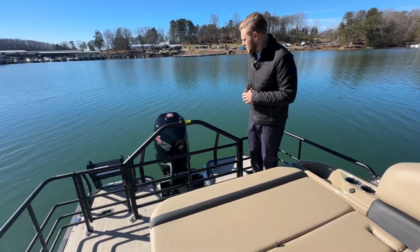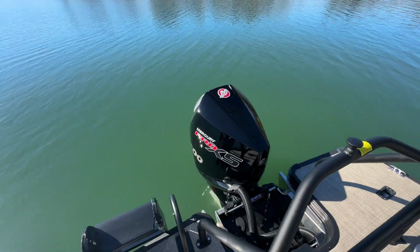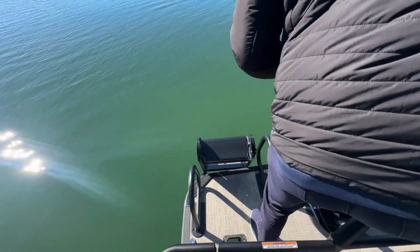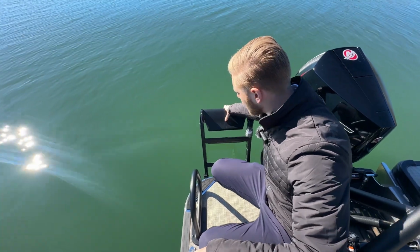This boat is going to be configured with a 200 horsepower Mercury Pro XS outboard. And then something Sylvan did this year on the L3 is they made it a standard option for the lily pad ladder.